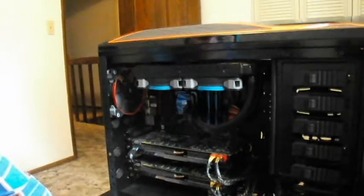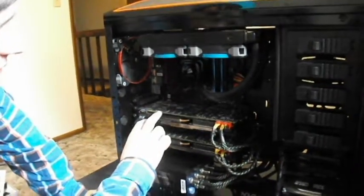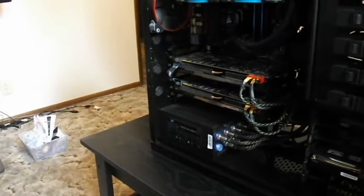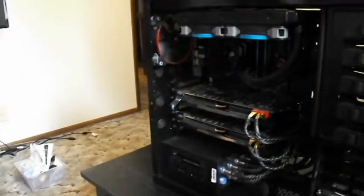Has performed well, you know, best I could ask for the price. We got two GTX 770s, 4 GB edition to help for the three monitors, because VRAM is so important when it comes to that.